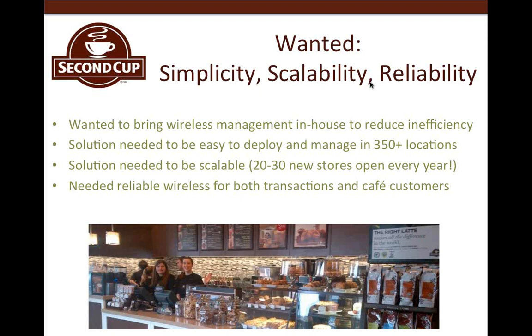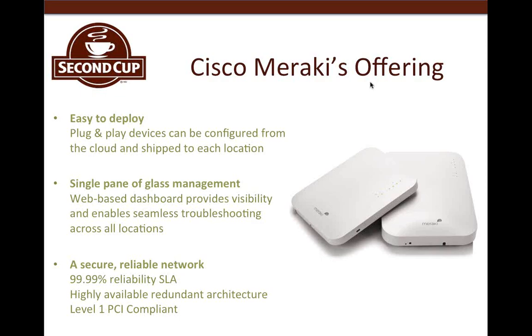Yes, absolutely. So you looked at Cisco Meraki's offering, and what appealed to you about the Cisco Meraki solution? A lot of things. How easy it was to manage, the lack of expertise needed to maintain it.